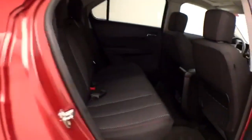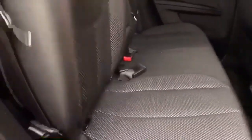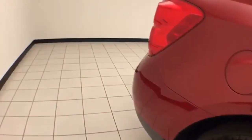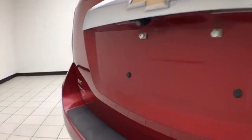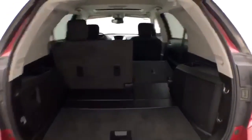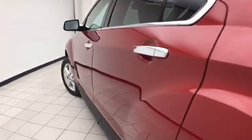Seats 5 with a cloth interior. Lots of legroom for the rear passengers. Split seat back folds down to accommodate longer cargo items. Backup camera for additional safety. Lots of cargo space in the rear with additional storage cubbies on both sides, as well as power outlet. And very clean, as you can see.